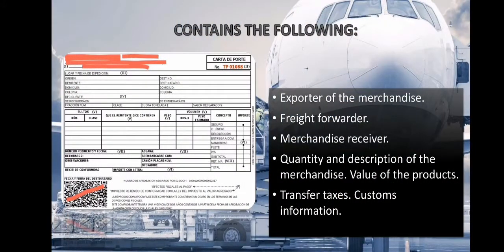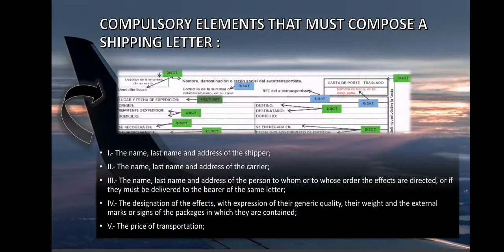The consignment notes must include, as a minimum, the following: exporter of merchandise, carrier of merchandise, receiver of the merchandise, quantity and description of the merchandise, value of products, and transfer taxes. And below is presented what it must contain.